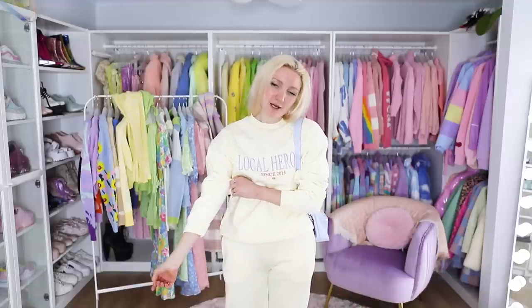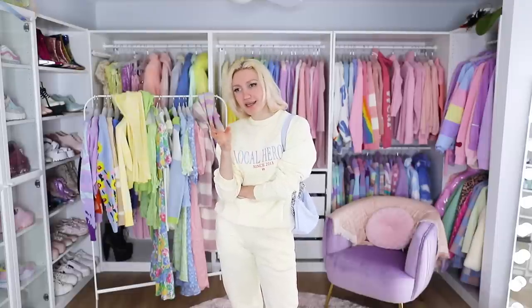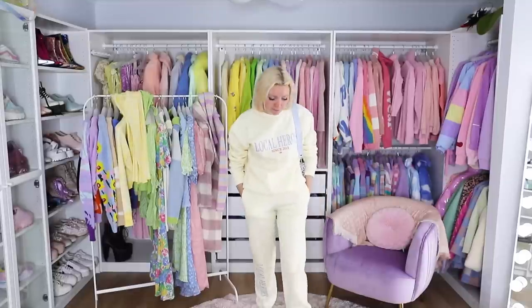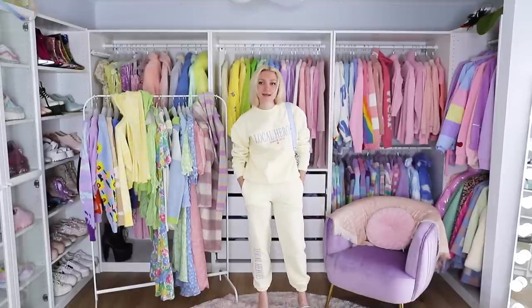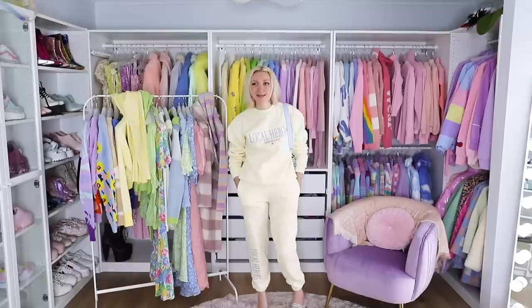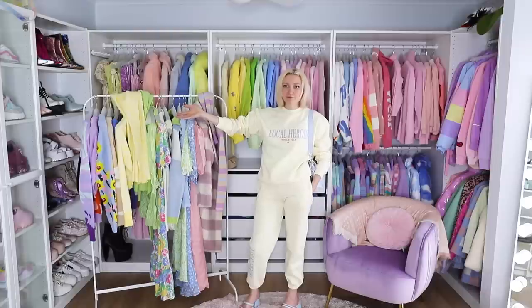See, the thing for me is, because this was quite an expensive haul, I'm deciding what I need and what I don't need. I really want this for just going to the post office, getting some groceries, lounging around the house. But it's probably expensive. How much do you think this is? I reckon it's at least $100 per piece. Yeah, it's $125 for each piece. That one is like 140 something per piece.